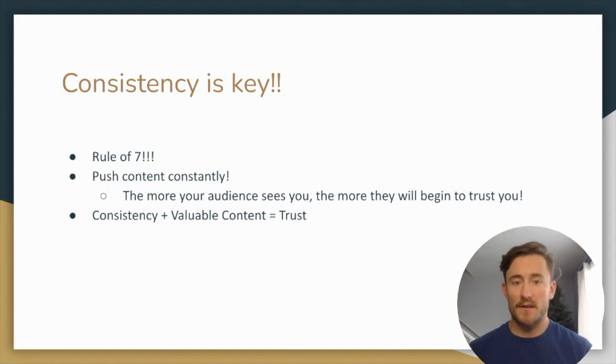If you're consistent and you push out content every day, and that content contains some sort of value in it, your customer base will continue to trust you or begin to trust you. And that is vital in this game. Vital. So just do that.